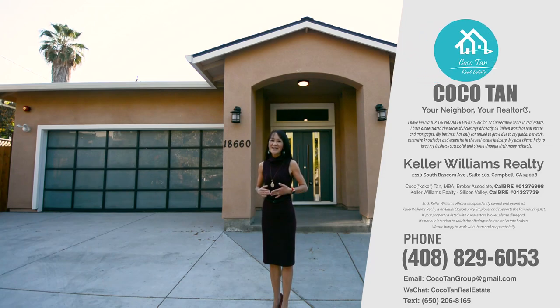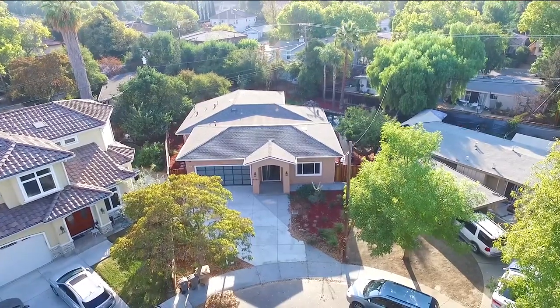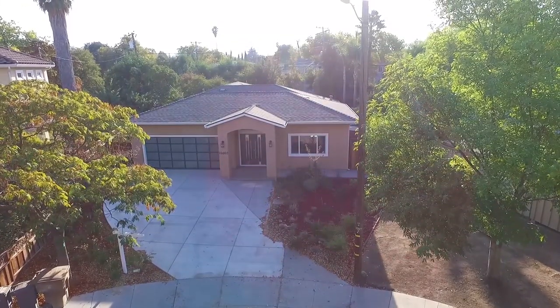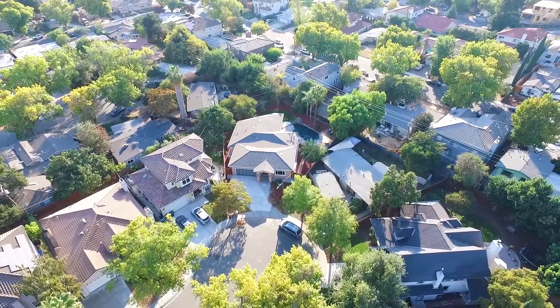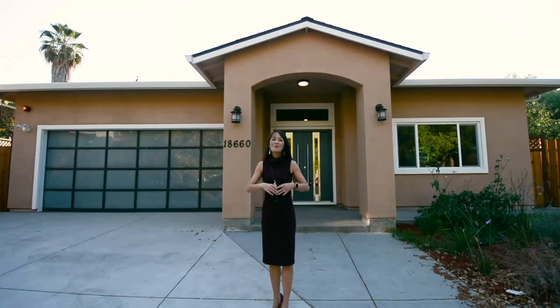Welcome to Rancho Rinconada in Cupertino, California. Everyone knows that Cupertino is the home to Apple, and Cupertino has excellent school districts. For the last couple of years, Rancho Rinconada has been a fast-changing neighborhood and going through a huge building boom, with a lot of homes being demolished and brand new gorgeous homes built in its place.